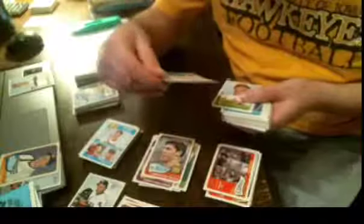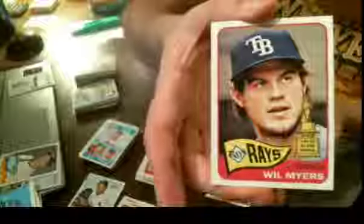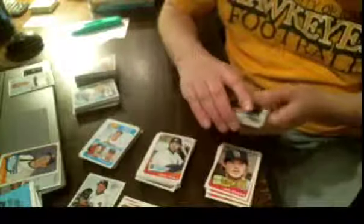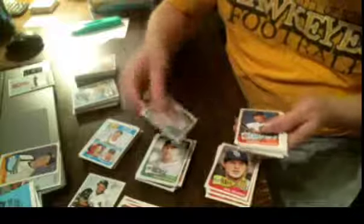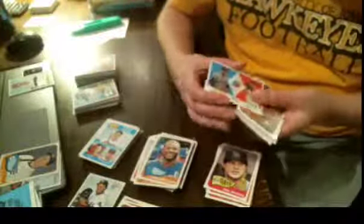It shall be a short print. Yeah. Will Myers, Tampa Bay Rays short print Will Myers. We're going to have to watch baseball when baseball season starts during these breaks. Koufax and Darvish insert.